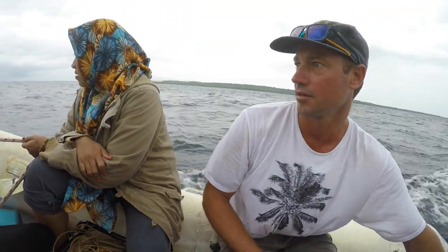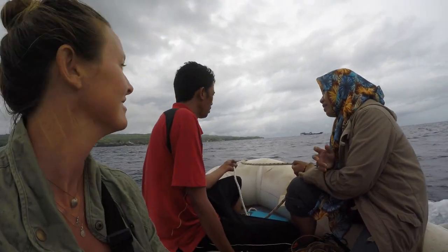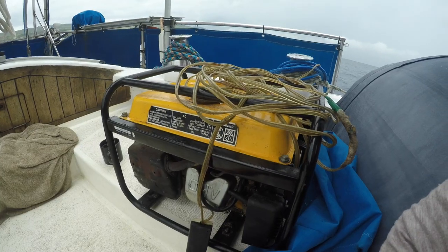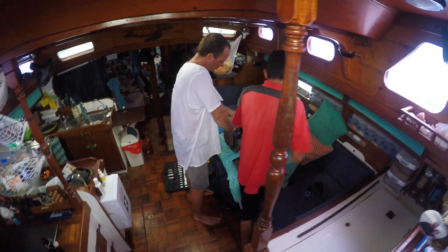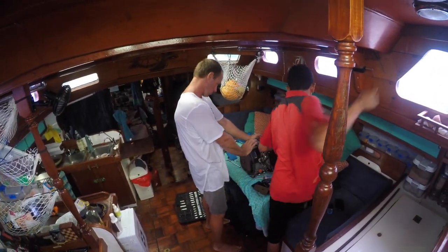So we got some good news. There was a motorbike mechanic that thinks he could help us with our generator, and also knew a guy that we could borrow a generator from. This is Jay, and he came out to the boat. The generator was only 1500 kilowatt, and we did ask for a 2000 kilowatt, but the translation maybe didn't get through. So it was too small to run our water maker.